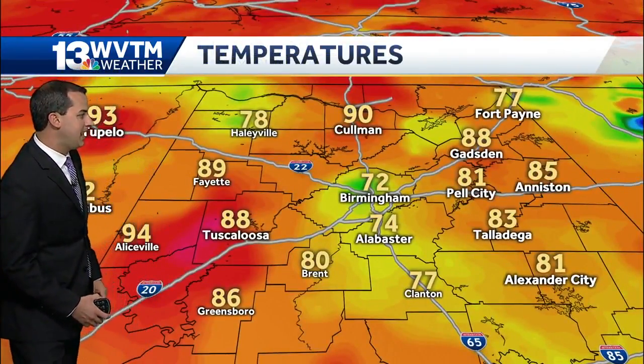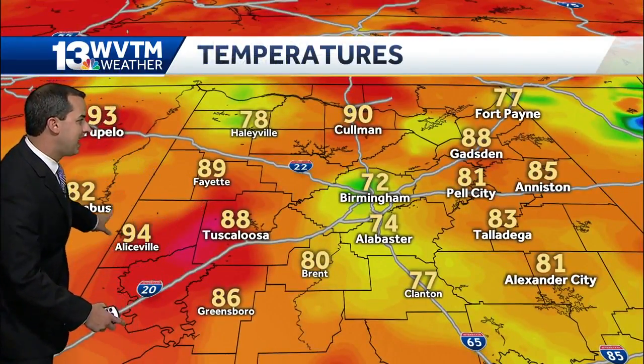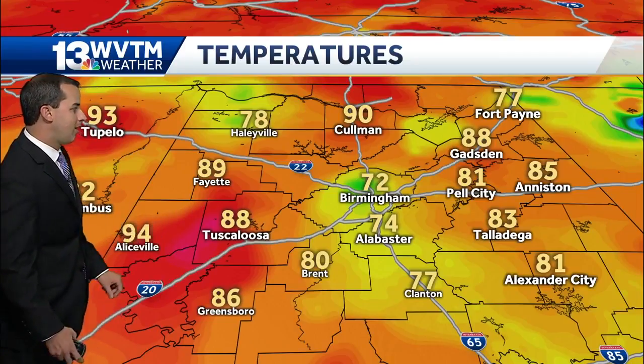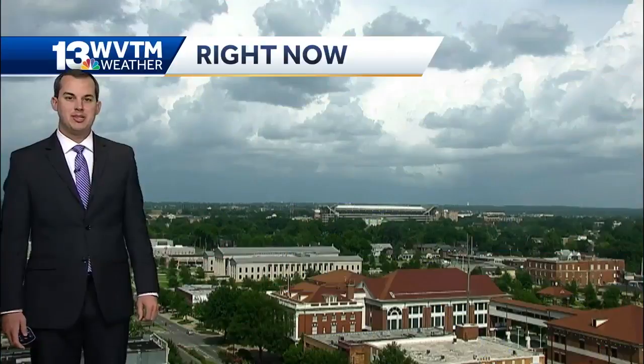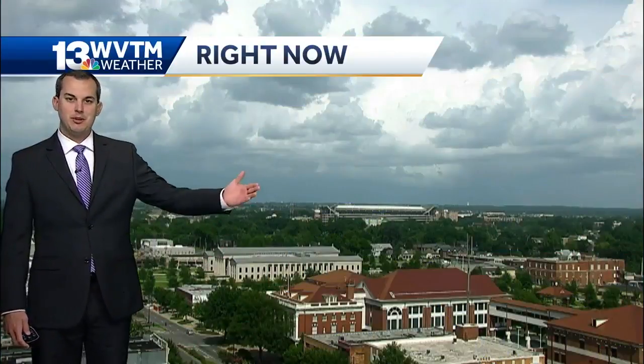Now, where it hasn't rained, it's hot. Temperatures in the upper 80s, low to middle 90s across our southwestern counties. For the rest of us, a lot of rain-cooled air. It's down to 72 degrees in Birmingham. Here's the view in Tuscaloosa.